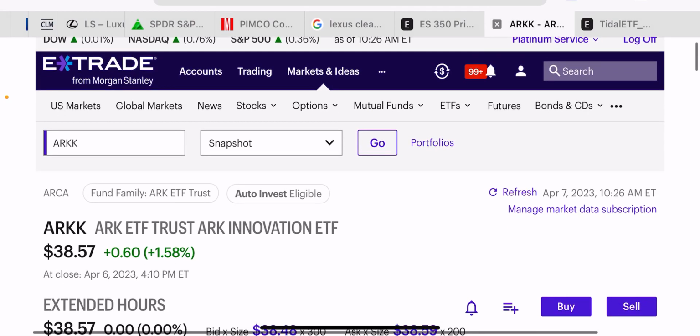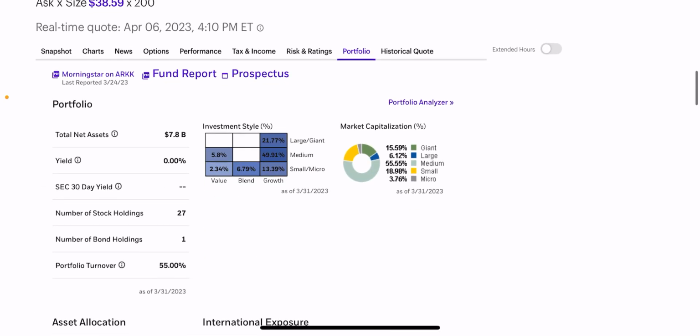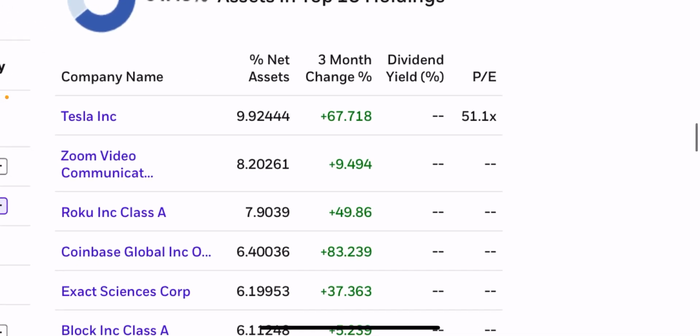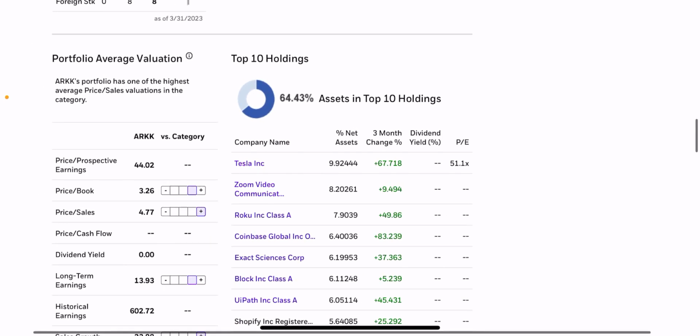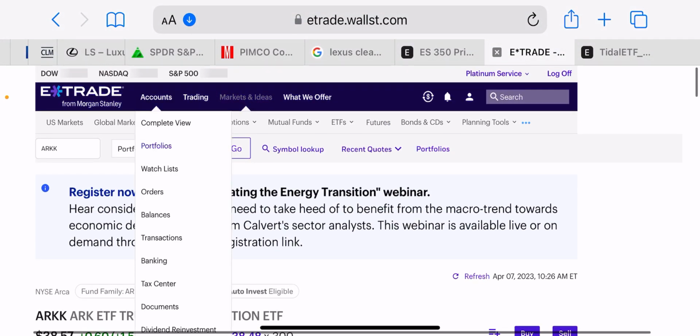So if we go to ARK and we go to portfolio, you'll see that Tesla is still the largest holding. They've cut back Tesla a few times, Cathie Wood, but it's still 9% of the fund, 10% of the fund's assets. So you're getting an indirect way to play Tesla through OARK.